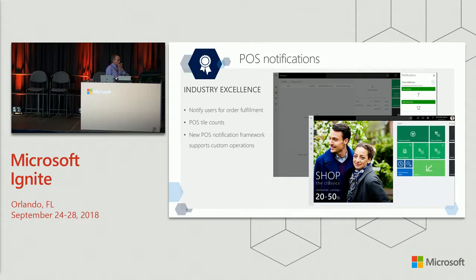So the first thing is notification. We never had a notification framework in a store for practically anything. So we started building this in light of the fulfillment capabilities that we needed. If I am a store associate, I now have the ability to be notified on the number of orders that are supposed to be shipped out, and the number of orders that customers are coming into my store to pick up. That's directly in the application, where I can drill in, and it provides me with a tile count, and I can start using it in a way that is meaningful.